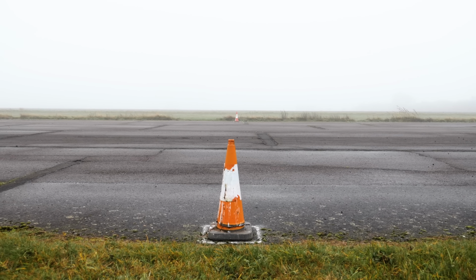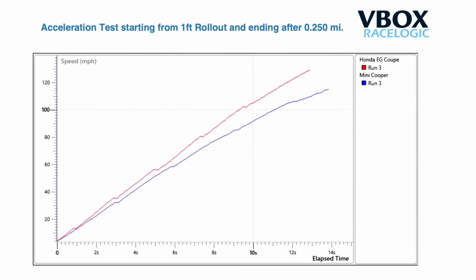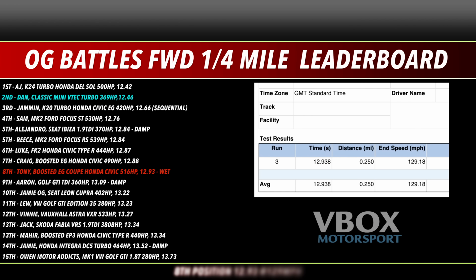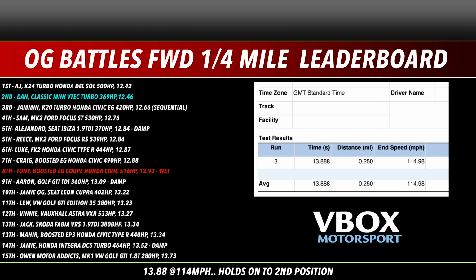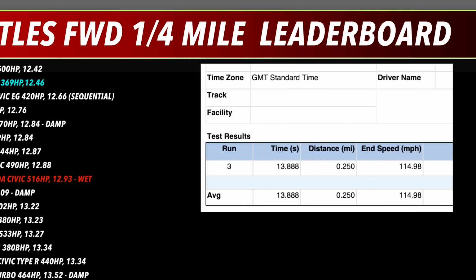And that, my friends, was all she wrote. So let's just take a look at the fastest 0-60 and quarter mile times achieved by the pair using the V-Box PBT during the runs. Unsurprisingly, the EG goes fastest, running a quarter mile in 12.93 seconds at a strong speed of 129 miles per hour and drops into 8th position on the board. The Mini crosses the line at around a second slower with a time of 13.88 seconds and a lower trap speed of 114 miles per hour. However, it holds on to 2nd position on the board from a previous battle.